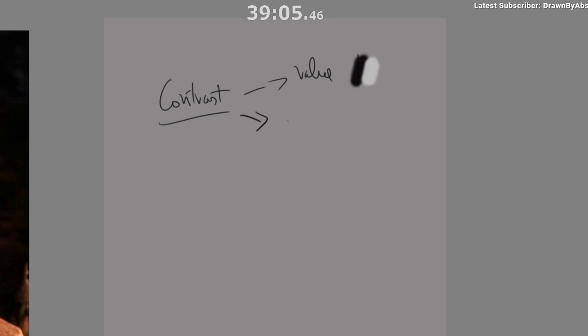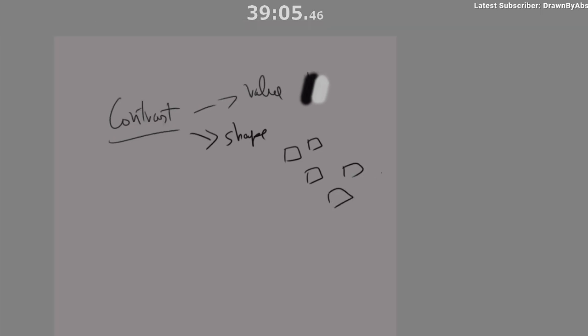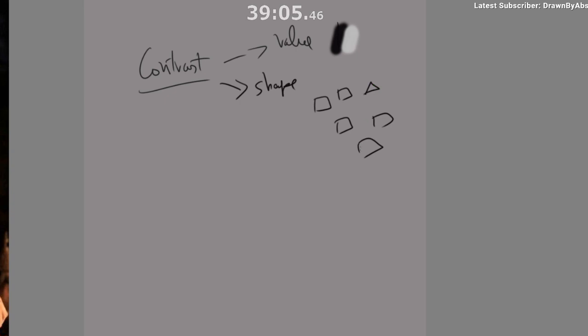We can say contrast in terms of shapes, right? If I draw a bunch of squares like this, and suddenly in the middle of that I put a giant triangle, where do you look? You look here, you look here, you look right there. Giant triangle. But maybe that's maybe wrong for shape. Maybe like this, that's for shape.